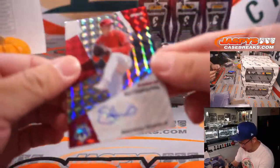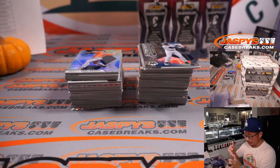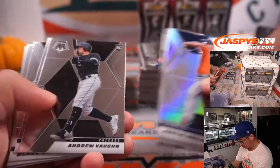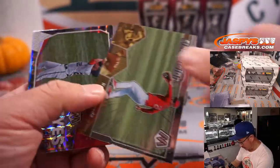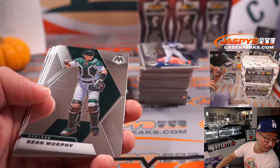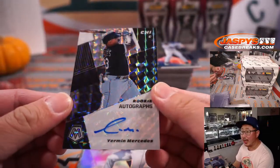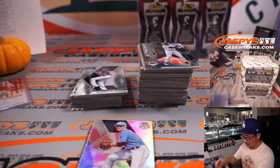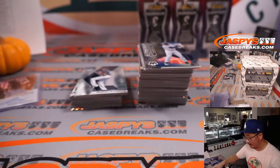All right. We know there's Phillies on the checklist. There's Spencer Howard, rookie autographs for the Phils. Brian Croft with the Phillies. Mookie Betts, Dalton Jeffries. Oh, nice catch, Belly. And we got a Yermin Mercedes. Rookie autograph. What a hot start to the year he had this season. Travis with the White Sox.